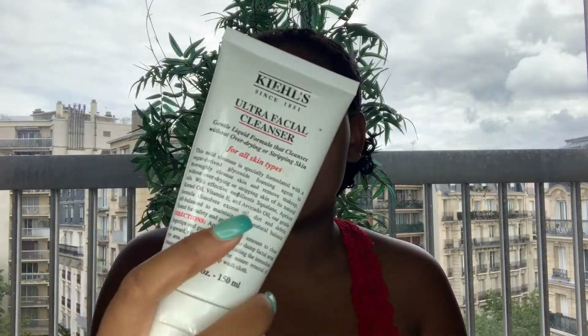Now if it's morning time, I skip both of those and I use this from Kiehl's. It's really good. It cost me a lot of money though. It was $30 for this tube. And then I use this as a moisturizer. I got this from my friend who recommended it. I don't know, it works.